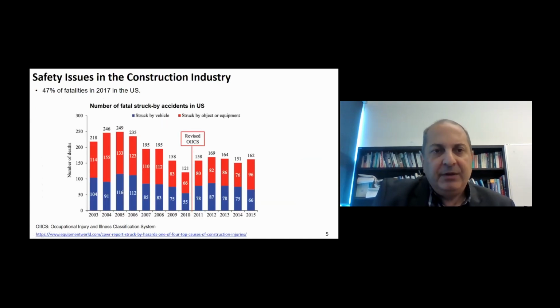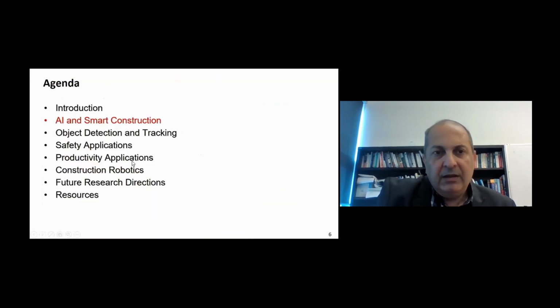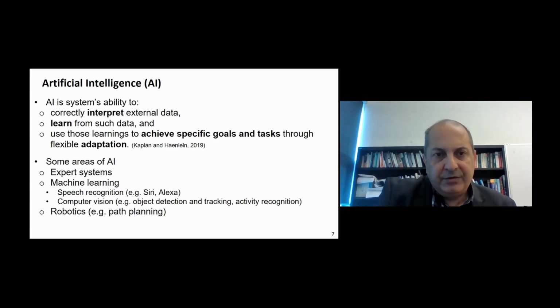Regarding safety, here we have some numbers from the US. So in 2017, we had about 47% of the total number of fatalities related to the construction industry, which is much higher than most other industries. And we see in this figure two types of accidents related to struck by vehicle and struck by object or equipment. And we can see, although there is some reduction in the numbers, still the rates are very high. So with this respect, maybe we have to explore the potential of AI and smart construction to remedy these issues.